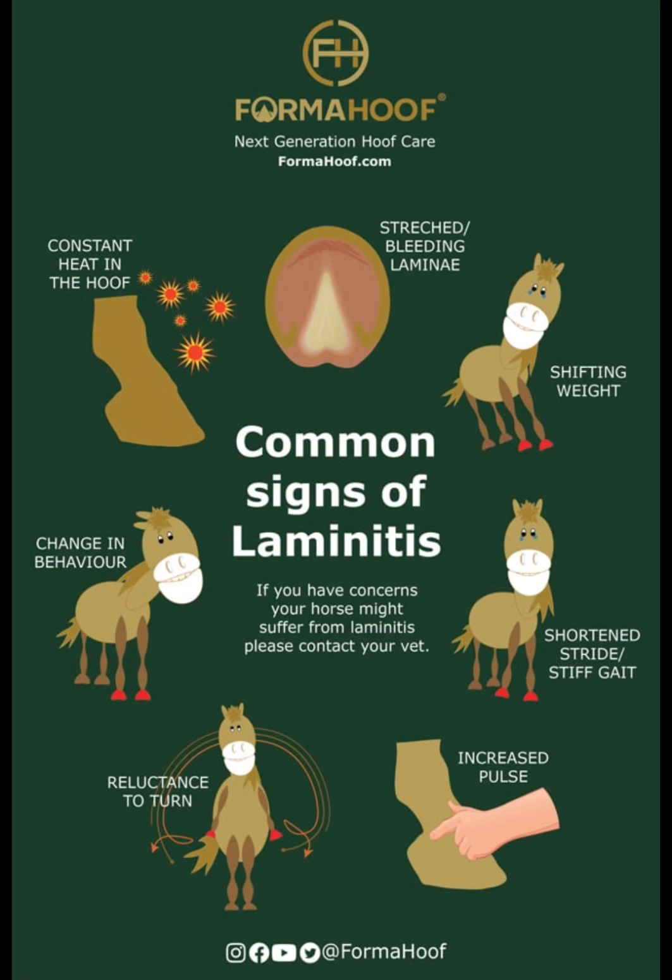Symptoms. There are 3 stages of laminitis with varying symptoms. The first stage is subclinical laminitis. In this stage, the hoof is starting to change. It can be hard to detect this stage as it may not cause your horse much physical pain. The second stage is acute laminitis.